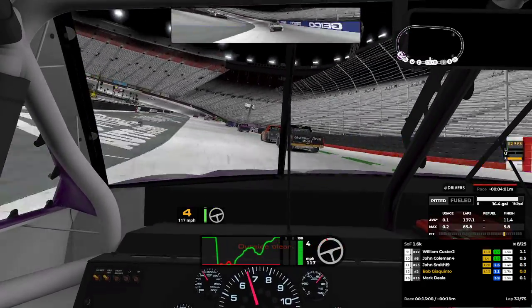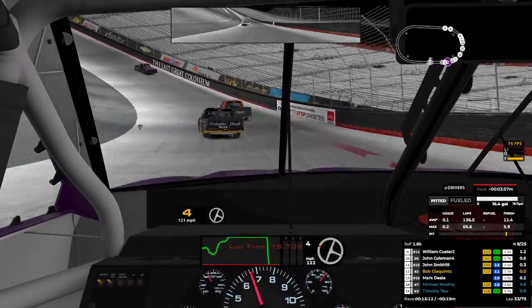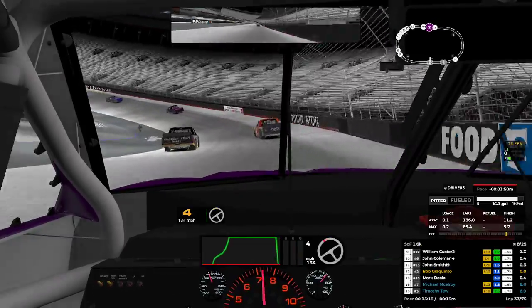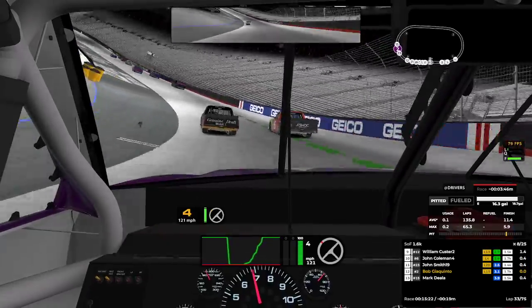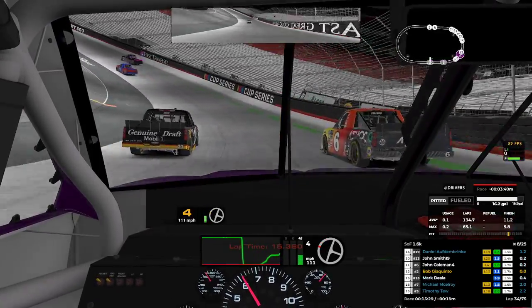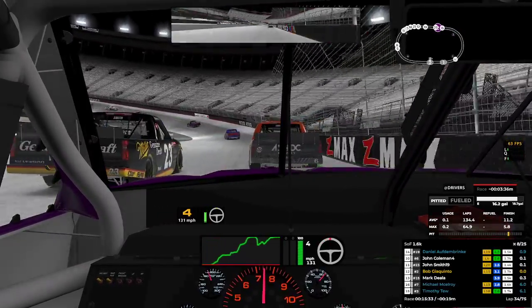Clear outside. Clear. Ooh, did not want to clip the apron there. 15.12. That would not have been good. 15.74. A little bit of contact between the 23 and the 6. Both are equally slow.